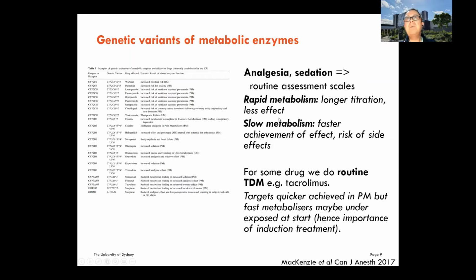And of course you can consider that when a patient is a rapid metabolizer, that titration may take a little bit longer, while if there is a slow metabolizer, you may achieve your effect a little bit earlier. And in some cases, you may see a little bit of side effects early on during therapy. Another situation is when we look, for example, at drugs that are routinely monitored through TDM, that we may reach these targets quicker if we can appropriately use a starting dose that fits that particular polymorphism.